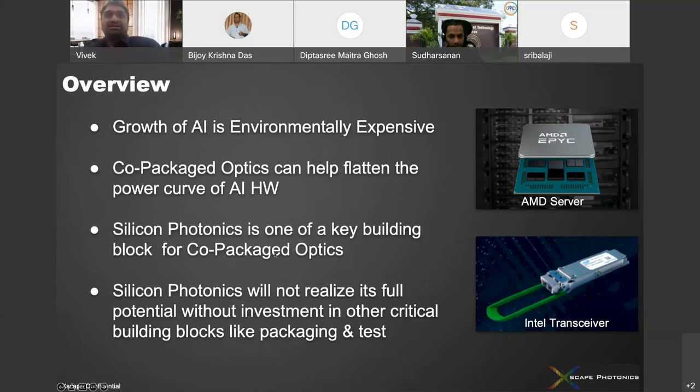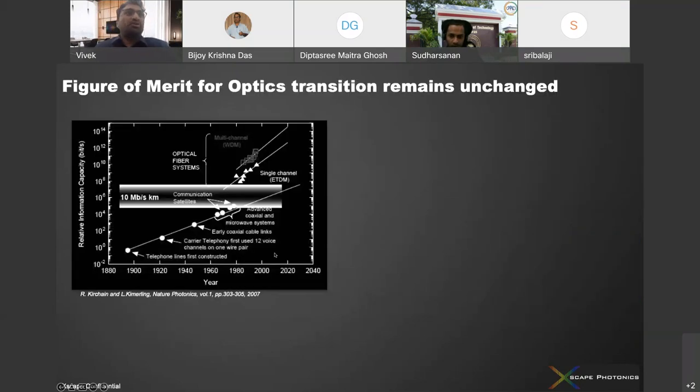So let me start with what really motivated me to get into the field of silicon photonics over 15 years back. This is a curve that my professor published in 2007, where he called out the bandwidth distance product as a key figure of merit for all these communication links and how that has changed over time.